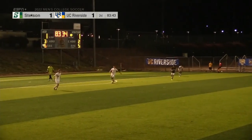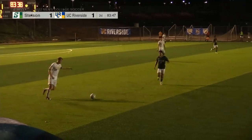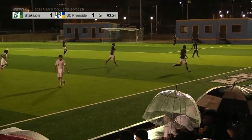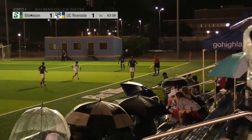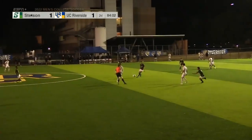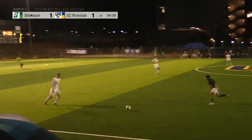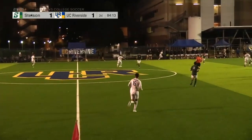Here's Vukovic. They'll collect in front of the goal box. Over to Framar Omerson. And out. And now it's a matter of who wants it. Time is dwindling here now, 85th minute of the match in the rain at UC Riverside. All knotted up.